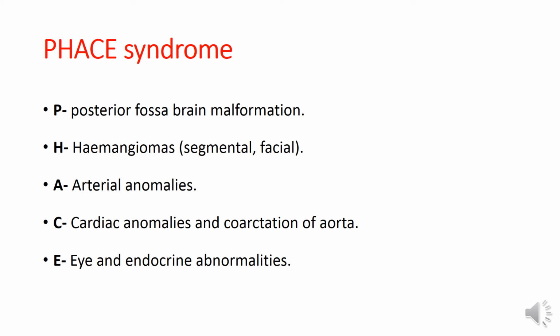What is PHACE syndrome? PHACE syndrome is P for posterior fossa brain malformation, H for hemangiomas, segmental or facial, A for arterial anomalies, C for cardiac anomalies and coarctation of the aorta, that's why cardiac assessment is important, E for eye and endocrine abnormalities, that's why eye assessment is important. They will do the MRI or MRA because they have the posterior fossa brain malformation as well. PHACE syndrome with hemangiomas needs to be ruled out by MRI, MRA, cardiac assessment and ophthalmological assessment.